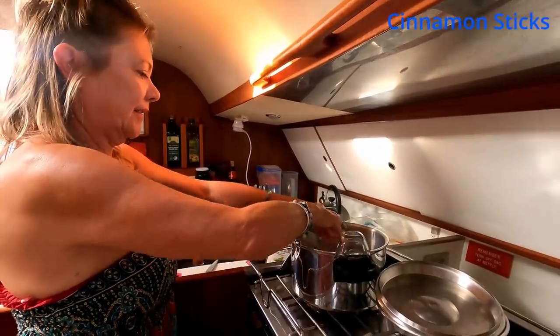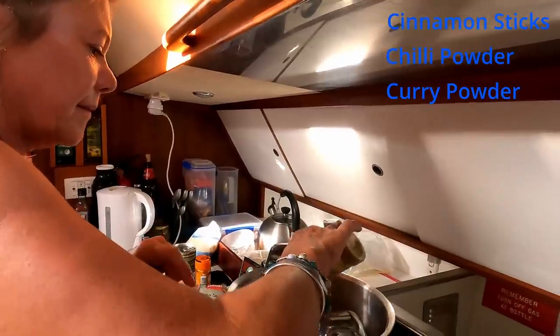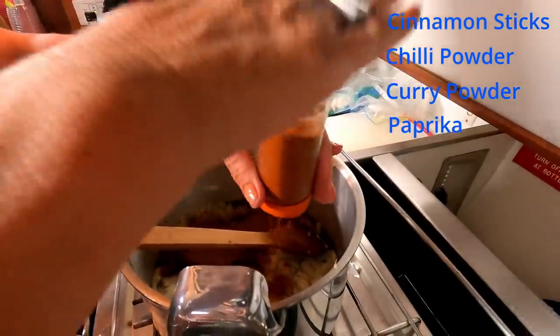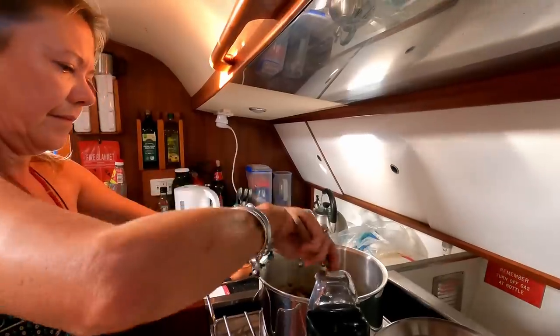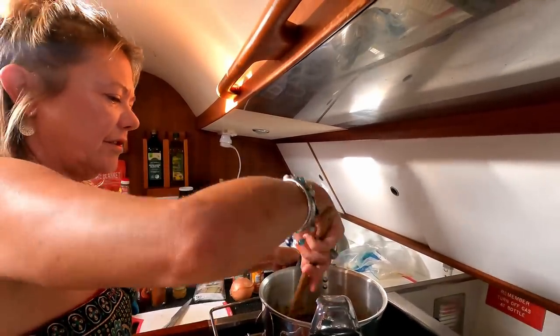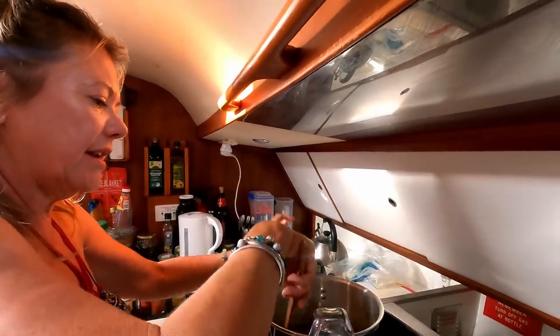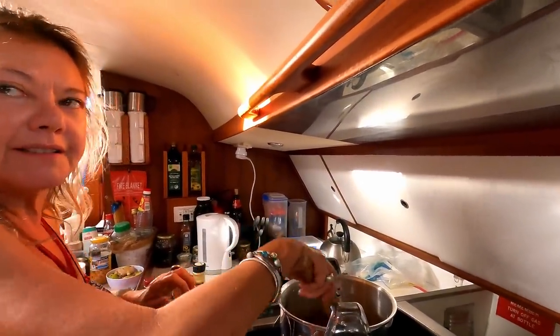Cinnamon stick, chili powder, paprika. Wow, that smells amazing. You can smell the flavors coming through now. I'm actually going to add a little bit more oil and then the meat is next.